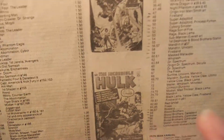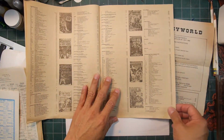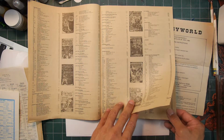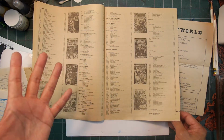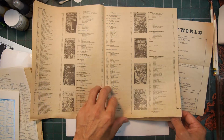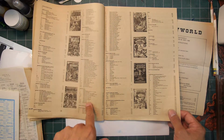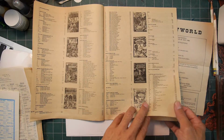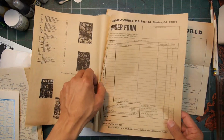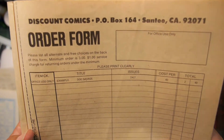So anyways, back then I picked up 3 copies of 180 at one convention. They probably cost me like $1.50 or $2 each. I only got them because I got them signed, and they were cheap. But anyways, just a fantastic little book right here. Okay, let's see. This was in Santee, California, Discount Comics, order form.